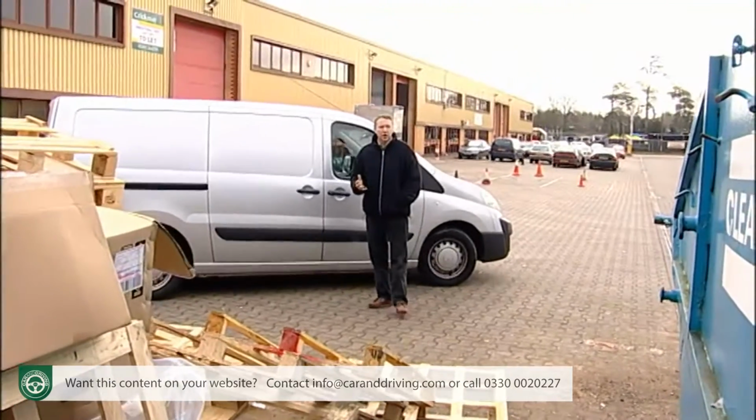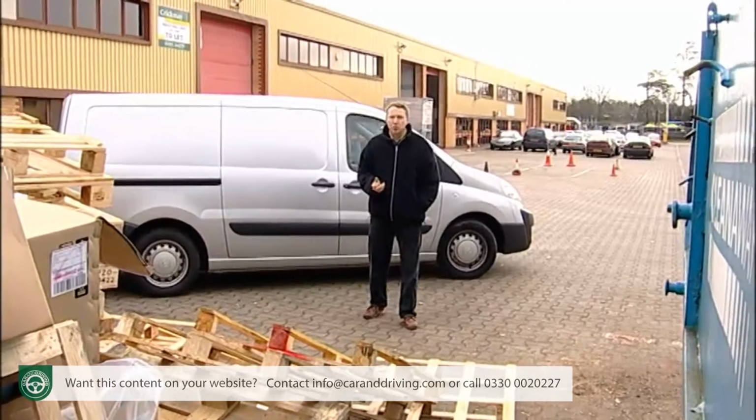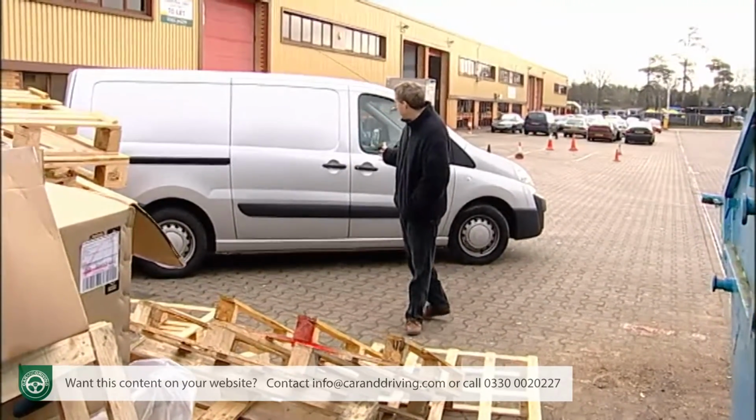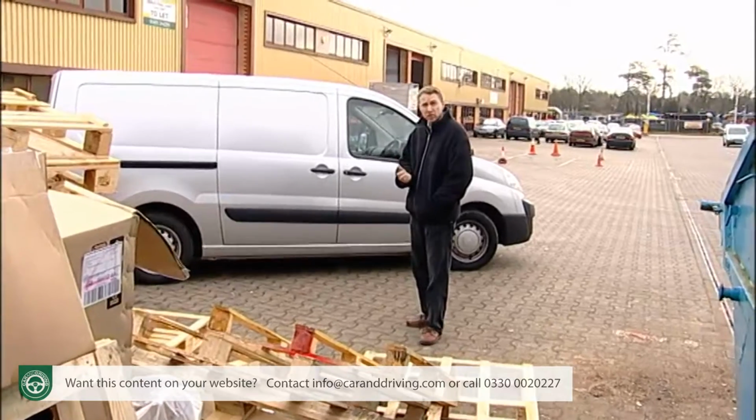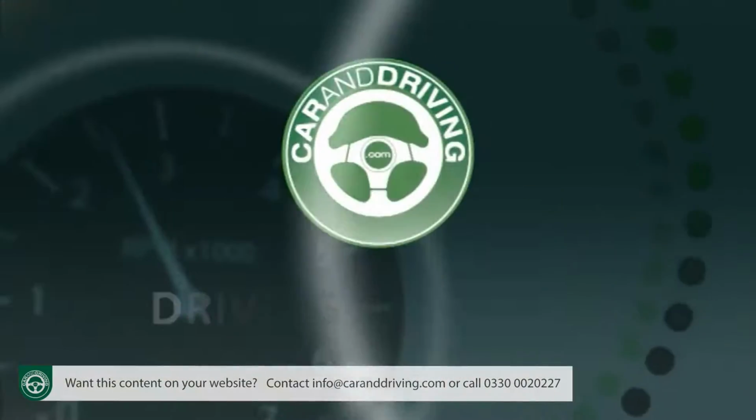Now, in developing this generation Dispatch, Citroen was well aware that it needed something to bridge the gap between their compact Berlingo models and the much larger Relay. This is it. For most businesses, most of the time, something like a Dispatch will be just about perfect.